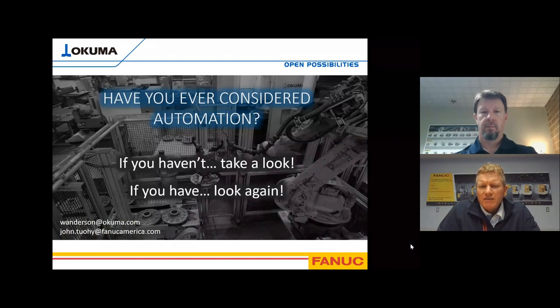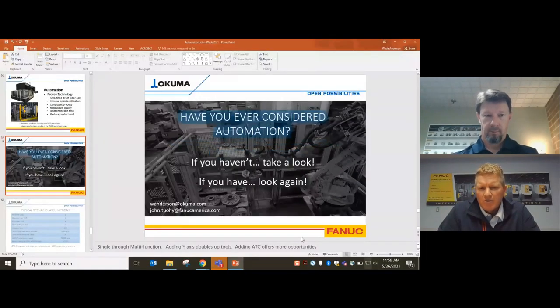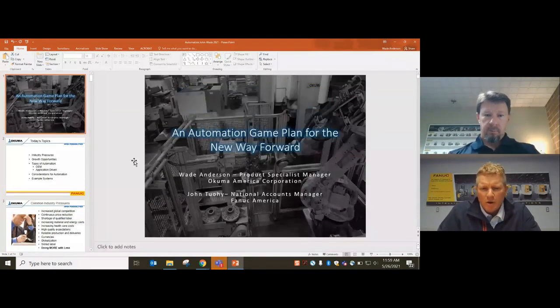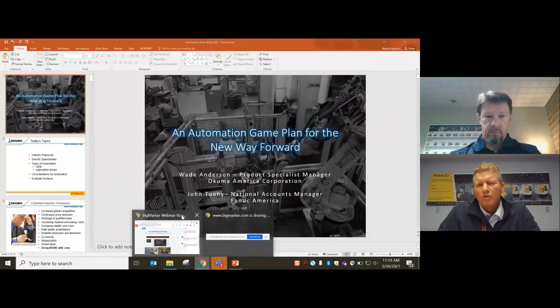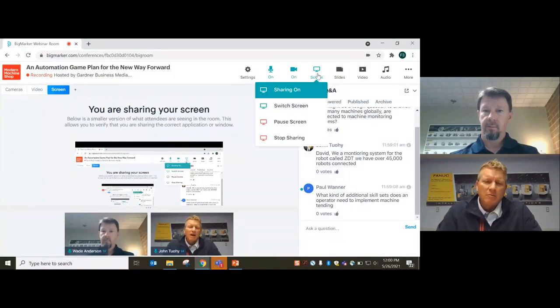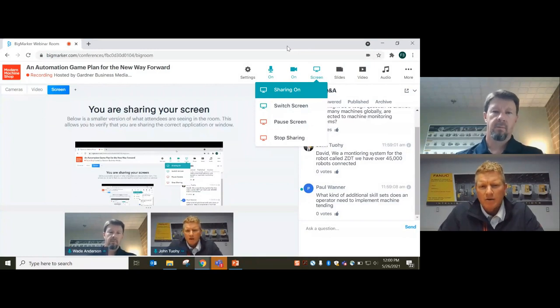So, David had asked how many machine tools are connected. I don't know exactly how many machine tools are connected, because Akuma would know how many of their own specific machines are connected. From a machine monitoring perspective, there's a number of companies out there. Wade had mentioned Rob Karen earlier. There are numerous other ones that do a lot of machine monitoring.